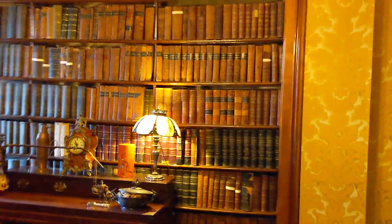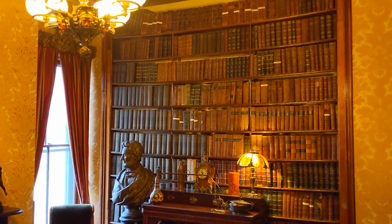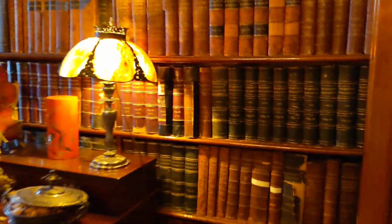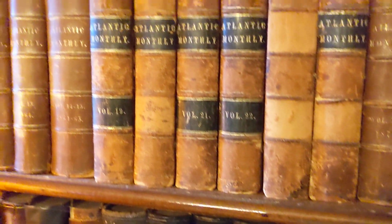Oftentimes, when we're trying to learn about the family, we'll ask our curator to don those very special gloves to make sure to preserve the integrity of this collection. She'll take down one of the books and open up the pages to find them making underlines or making notes. These books are really an insight into the way the family were thinking during this time.